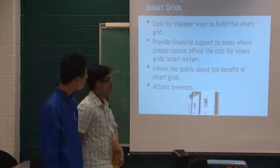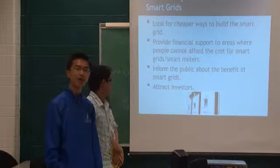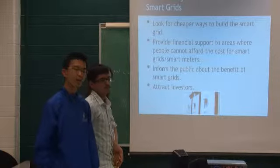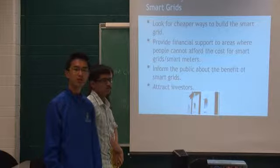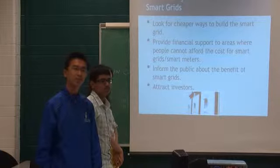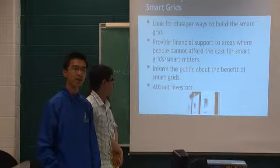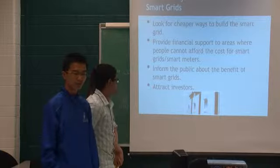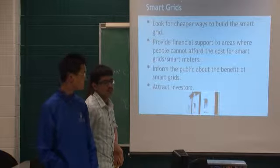And also, we talked about how the public is not actually aware of the benefit of implementing the smart grid. So we think that system providers should inform the public about the benefit of smart meters and smart grid, and they can do it through advertisements and many other ways. And last but not least, we would like to talk about the investments that can be done in this area.